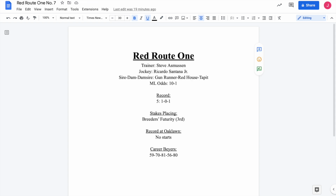And now we're going to move on to the number 7 horse in this race, and that's Red Route 1 for Steve Asmussen, his representative in this race. Red Route 1 had a good placing effort a few starts back, or more than a few starts back now, but in the Breeders' Futurity, he was 3rd in that race, but he really hasn't taken a big step forward. Well beaten in the Kentucky Jockey Club, well beaten in the Street Sense, and I don't really think that underneath Instant Coffee, the Kentucky Jockey Club was all that strong of a race, and same thing with the Street Sense.